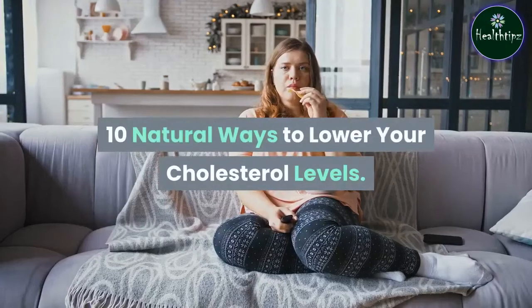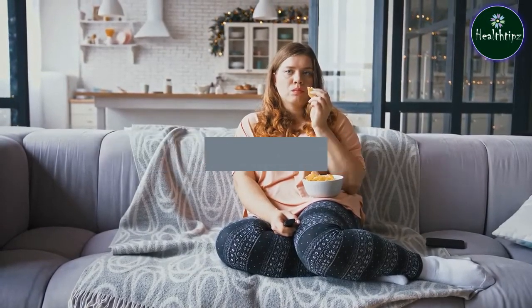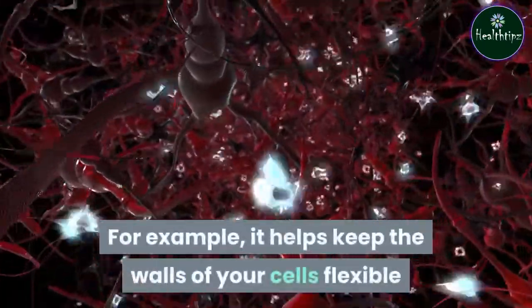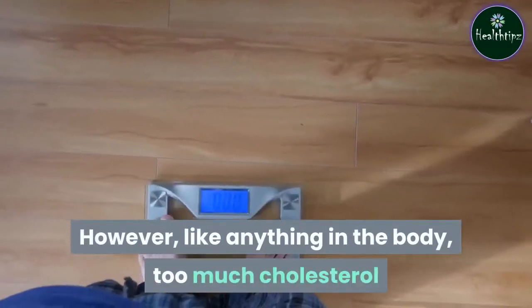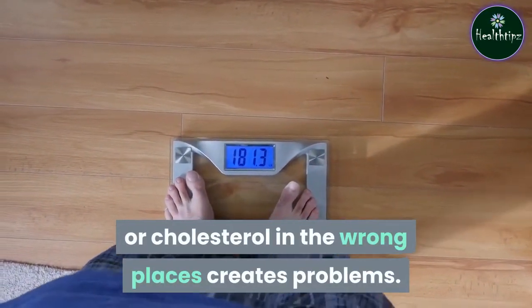10 natural ways to lower your cholesterol levels. Cholesterol is made in your liver and has many important functions. For example, it helps keep the walls of your cells flexible and is needed to make several hormones. However, like anything in the body, too much cholesterol or cholesterol in the wrong places creates problems.